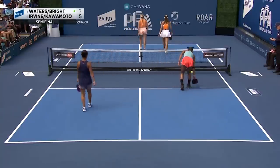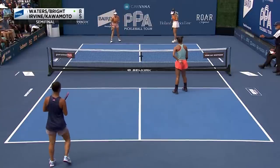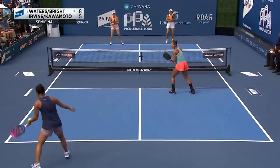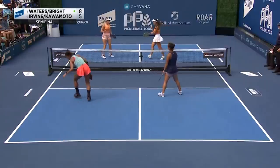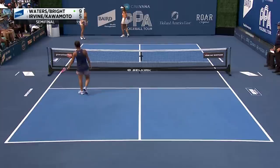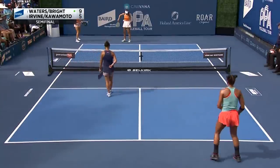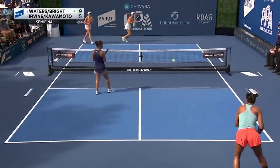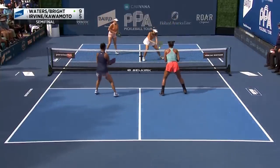Wow, self-preservation in the middle of that point for Irvine as that ball is coming right at her face, and she saves it, keeps it in play. Wow, just Annalee using the momentum of Kawamoto's ball towards her to just continue that momentum to the sideline and put it away. Yeah, and it's almost a disadvantage playing Waters and Bright with a lefty-righty team because they are such a tough team to unwind the stack against. And without doing it, now you've got both backhands in the middle.